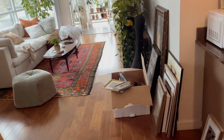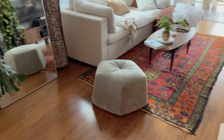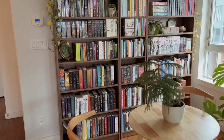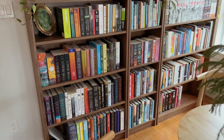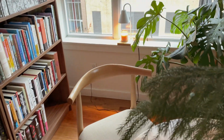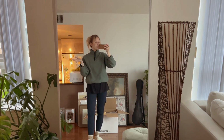This box is basically all of our artwork that we still have to put up. But moving over to bookshelves, I think that they are looking mighty fine, dare I say. I already did the little overview of each shelf, but yeah, this is how it's looking. I think I added a couple more plants. And then we have our table and chairs, giant monstera. I put our little candle warmer on the windowsill there. And then the mirror is still here.